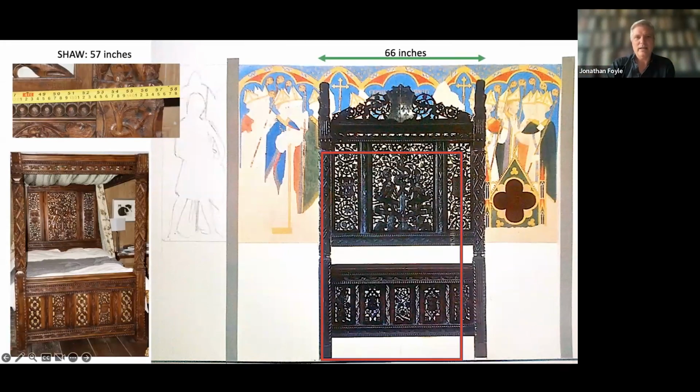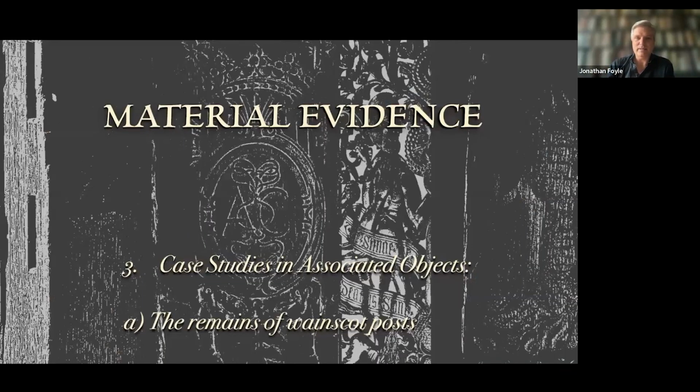Shaw's beds, however, and I've hand measured this one, are smaller because they're made to be functional and to fit inside Victorian houses. And so the 5'6" or 66 inches is reduced to just 57 inches. It's 8 inches shorter in this dimension, which registers not at all within the painted chamber. And Shaw never offered any beds with the claim that they were marital royal beds, as this one's imagery purports that it was.